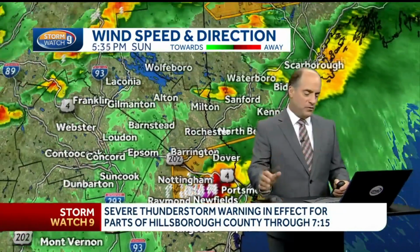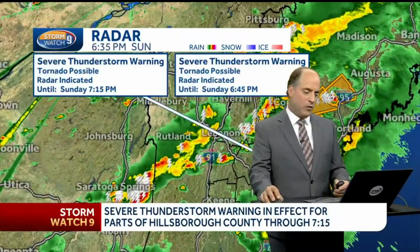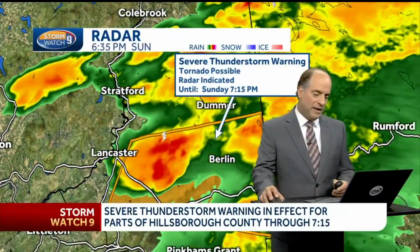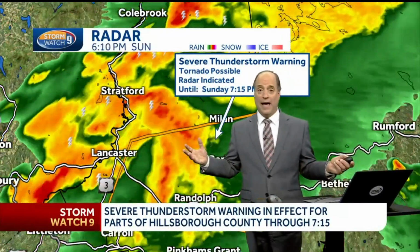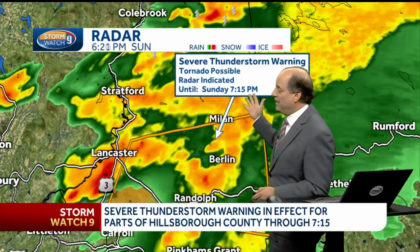Farther to the north, Jackie mentioned one other warning. There is one for the Great North Woods. Right now, that's this one centered around Berlin. And this one also has the potential for rotation till 7:15.